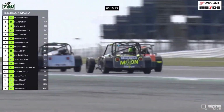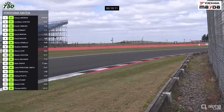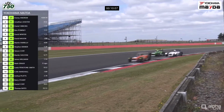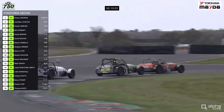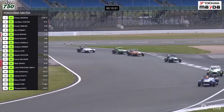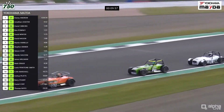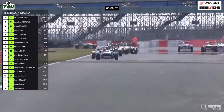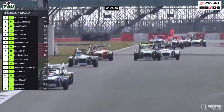Yeah, half a second the lead for Danny Andrew at the moment, but there's a second of a gap back from Lister to Daniel Sibbons. We've not had a race on this configuration for the Ma7s before, so whoever gets the fastest lap here is going to get a new lap record. At the moment, that looks like it's going to go the way of David Mason, actually, a 106.88 in qualifying. Danny Andrew did a 106.49, so we've not quite gone down to those times just yet.